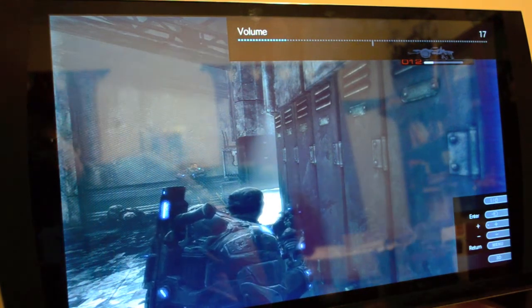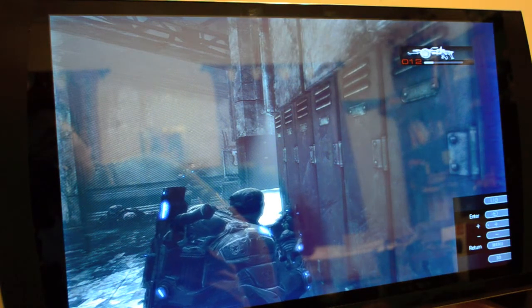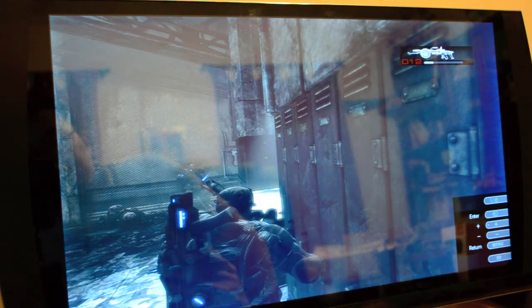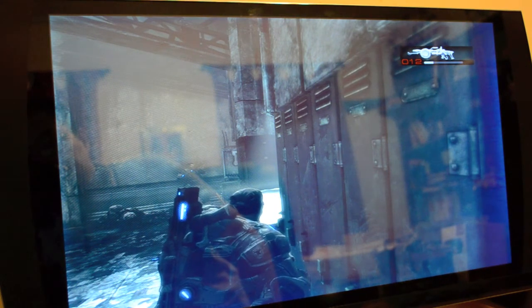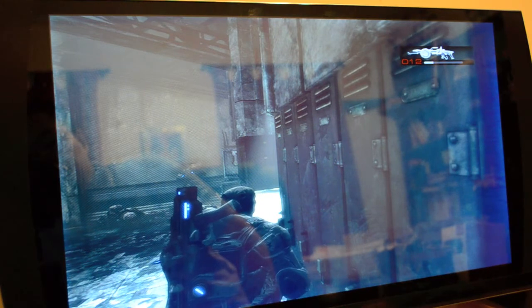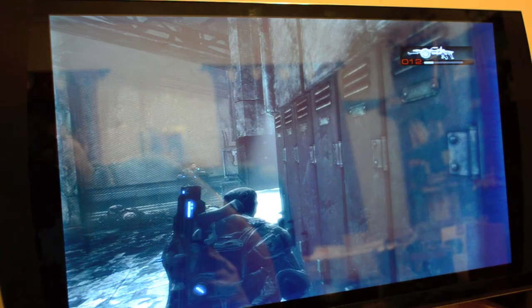I'm gonna have to get a PlayStation 3 remote for this. It didn't come with a remote, so yeah, the remote will definitely make it easier to go into settings and change this or switch the video modes. But as you can see, the picture quality is pretty damn good.